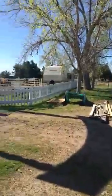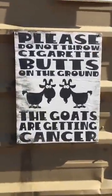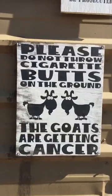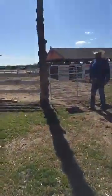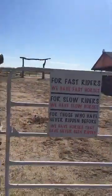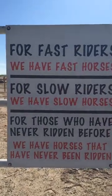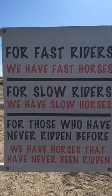And then today I also wanted to show you, I thought this was really fun. While he's working on getting the petting zoo together, I wanted to show you some of the signs that he has around his place. Look at that. Yep. I didn't know goats could even get cancer. I know. Alrighty, here's my other favorite one. Just wanted to show you this one. Can you read that? It's a lot of sun out today. That's my favorite. I love that one.